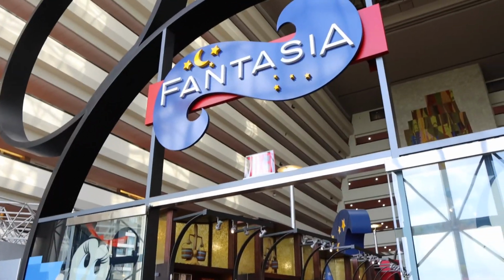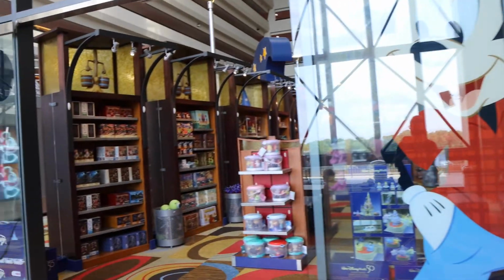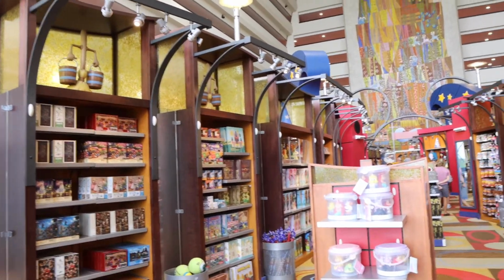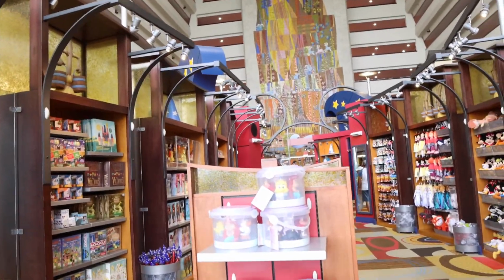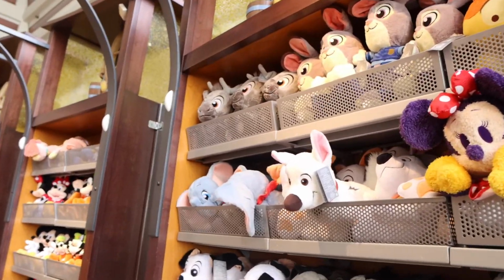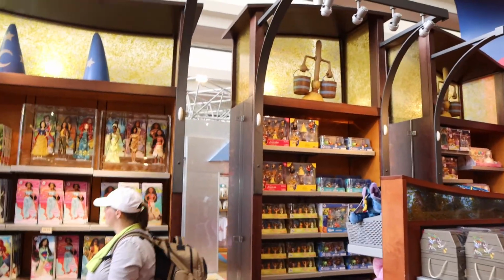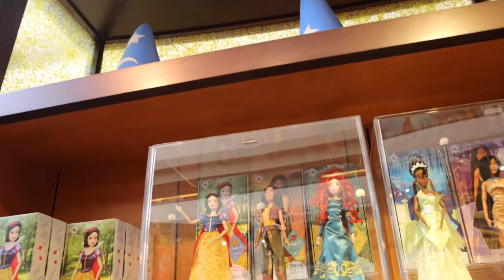Heading into Fantasia now. Whoa! There's the market that we just came out of. And then Fantasia is going to be more of your toys, your plush, puzzles, games and stuff that you would find in the Emporium or anything like that. Just like the parks. So you do have plush, and I don't see any specific plush for the Grand, obviously, or the Contemporary, obviously. Let's see how many times I call it the Grand now because I called it once already. All right, so they have all of them here on display. Ooh, they even have Raya.